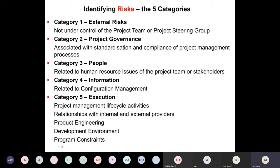Project governance is associated with standardization and compliance of project management processes. What is governance? We can say this is about meetings. There's a risk that the MD might not be available to sign a check. That talks about governance. Okay, if the MD is not available, who else can sign the check? Is there any other person that is delegated authority? A typical example is for some of you that might go into a contracting job.